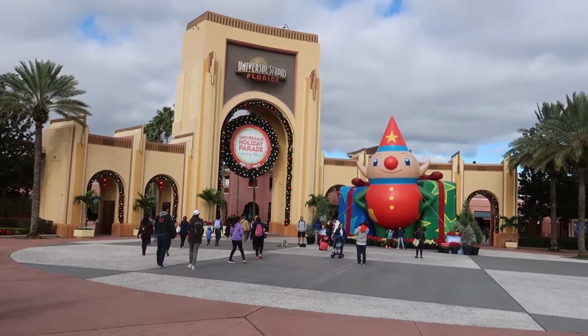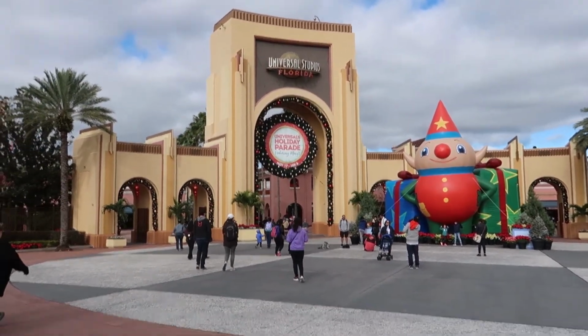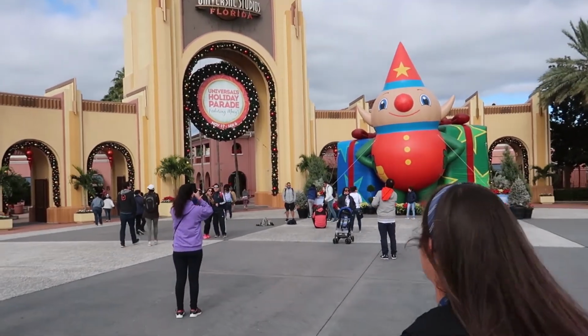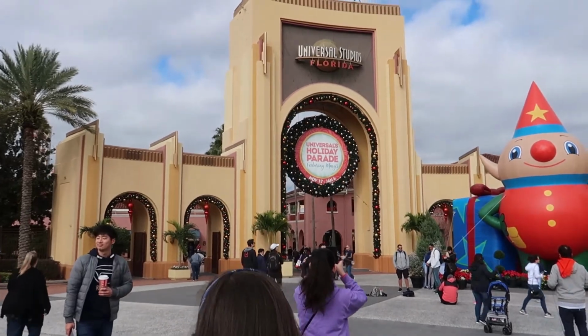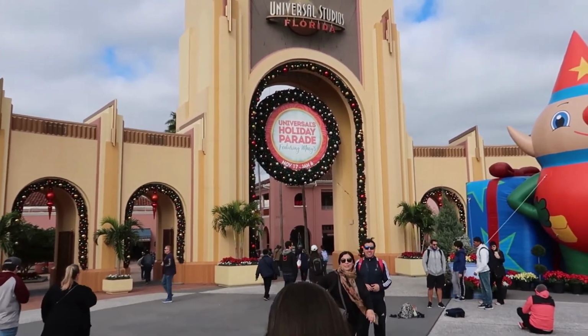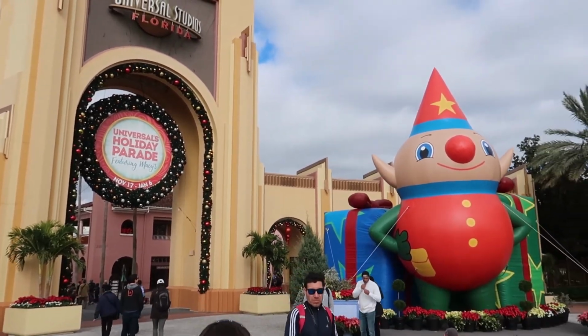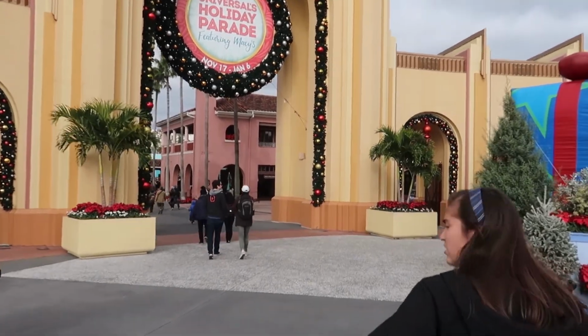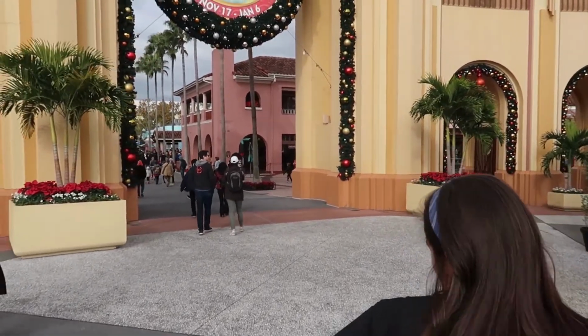Well, like I said, just walking up to the entrance of Universal right now, and there's a lot of people heading in right now, but the park did open just about an hour and a half ago, so people are still coming in. But as you can see, they still have the Universal Holiday Parade, and it features the Macy's balloons, which you have a little couple out here hanging out for some pictures. So I think it's gonna be a little busy, but not super busy, to be honest.